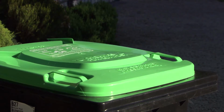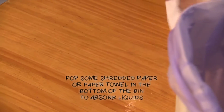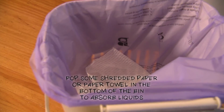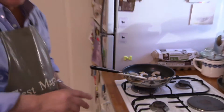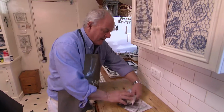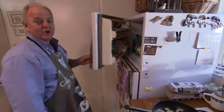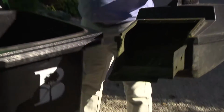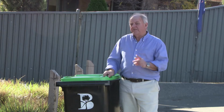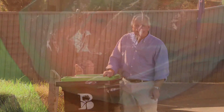It's that simple. If you're worried about odour, pop some shredded paper or paper towel in the bottom of your compostable liner bag to absorb the liquids. And for those particularly smelly foods, wrap them in newspaper, pop them in the freezer, and bring them out, put them in the bin when it's closer to bin night. And you can cover them with layers of garden waste like lawn clippings. Now, don't overload your curbside bin. The green lid should always be able to shut.